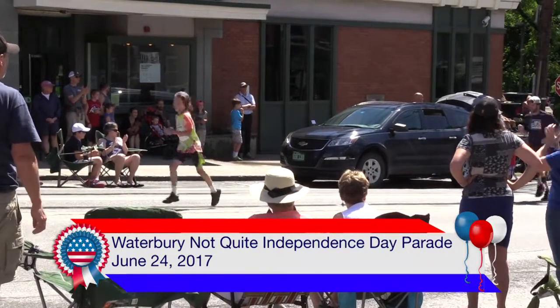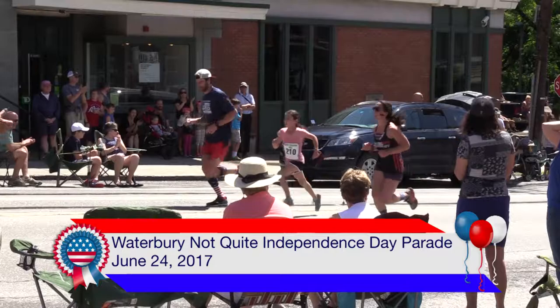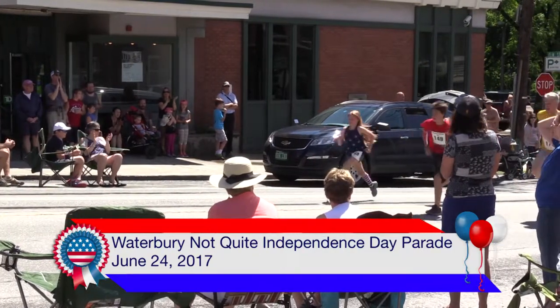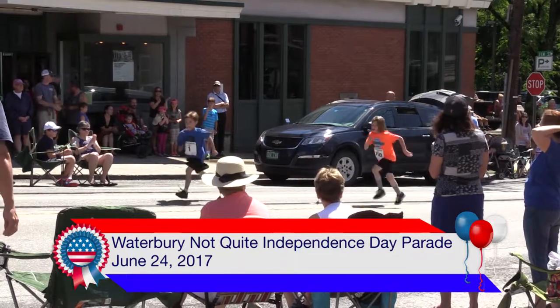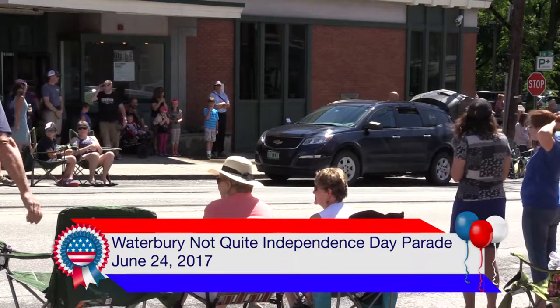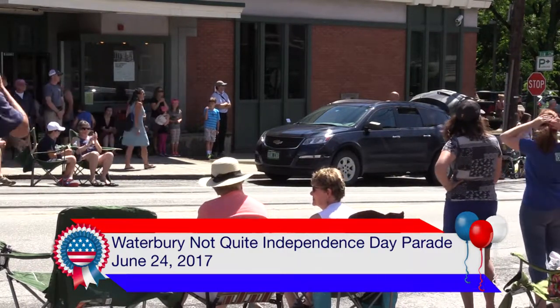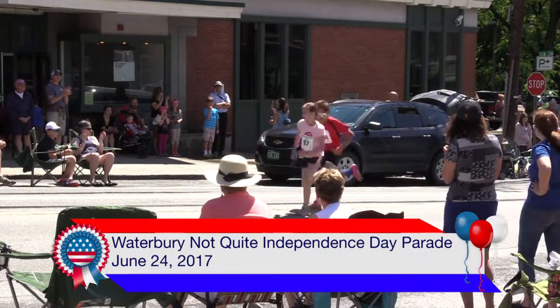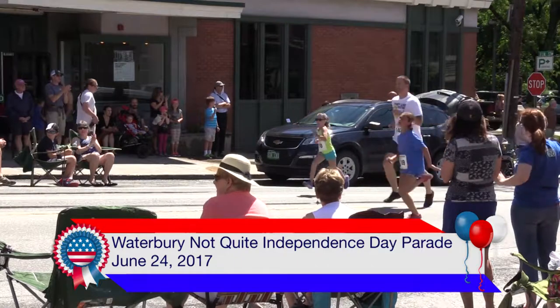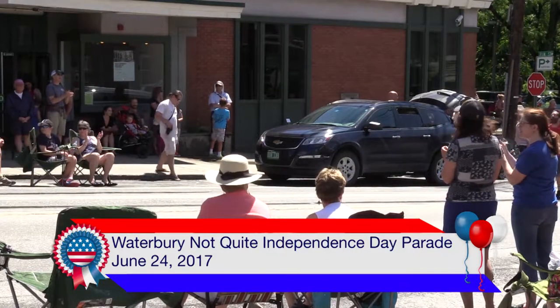Several youngsters, some very young runners on the route right now, and they look like they're holding up exceedingly well. In fact, the younger runners look like they're holding up a lot better than some of the older ones. There's number one making his way to the finish line with a nice wide open stride up Bank Hill in Waterbury. Congratulations on completing the Green Mountain Mile.